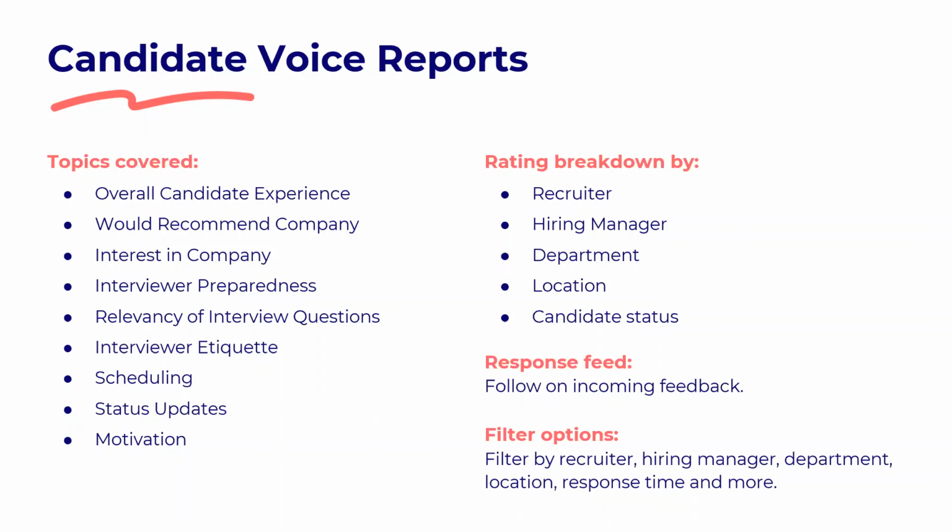And then we're able to give you a breakdown in these reports that includes a breakdown by recruiter, hiring manager, department, location, and candidate status. So essentially, we would be able to compare the responses by the different statuses of the candidate. Obviously, if a candidate is hired, that could have an impact on their experience versus a candidate that had rejection at the end of the process, and that might leave them a bit disappointed. But we do want to aim for all of our candidates to have positive experiences regardless of the end result.